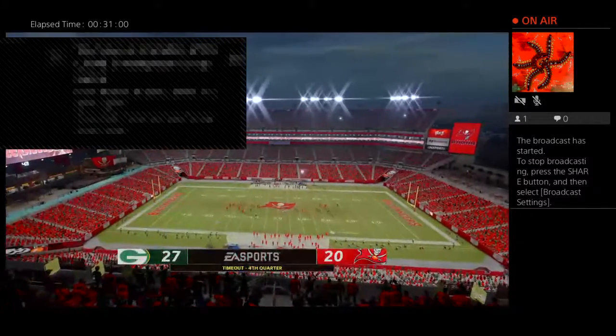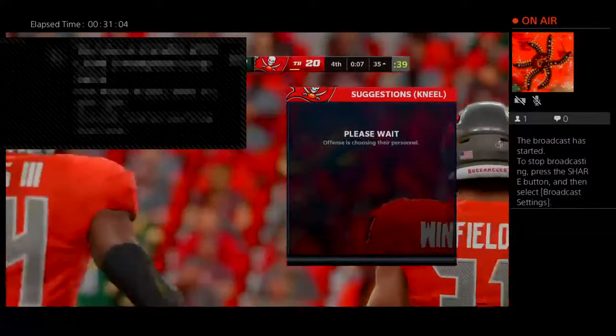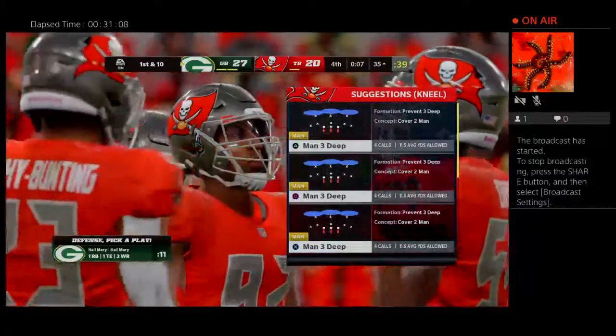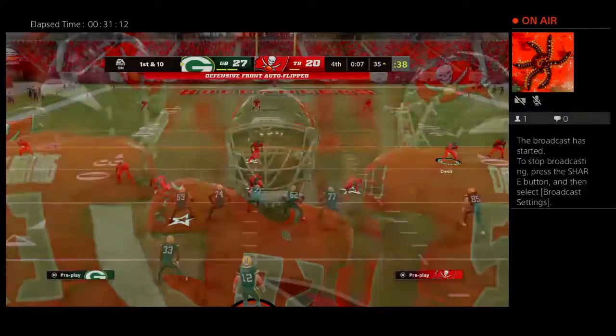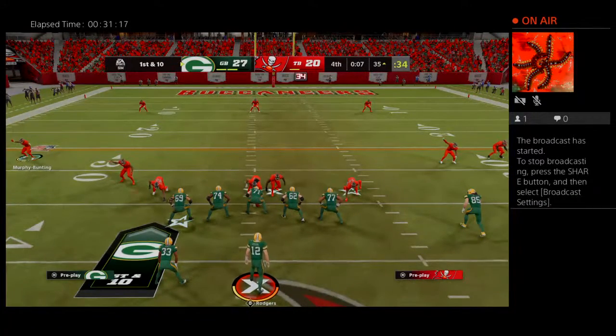And here come the whistles and a timeout with 7 seconds left. So that changes things a bit. Here's a 1st and 10 all the way down at the 35.